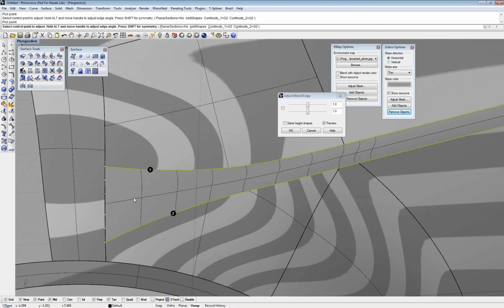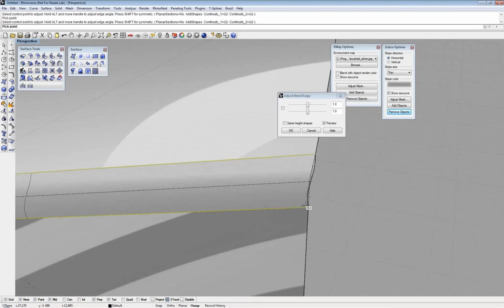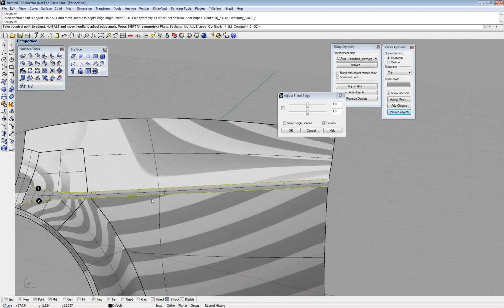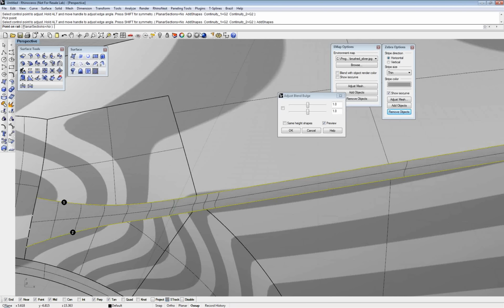And that straightens it out right there. And I'm going to do the same thing on the other side. Hold down Alt, click on the middle one, get an end snap, hold down Alt, rinse and repeat. And if we zoom in here, you can see that we're a little bit twisty in the isocurves. So up in the command line, I'm going to use that Add Shapes option, just like that, to add a shape to control how the blend will be.